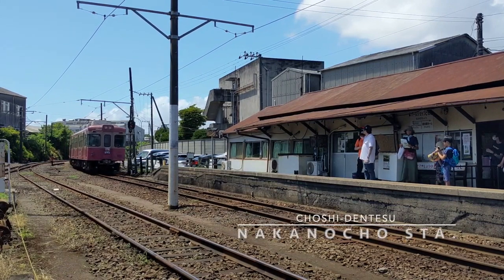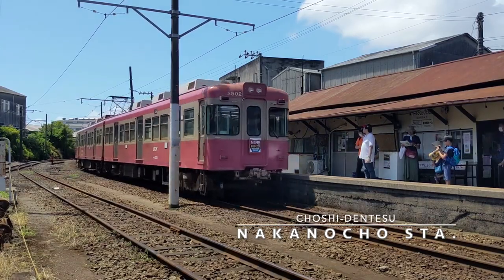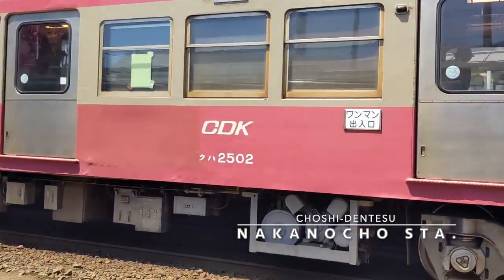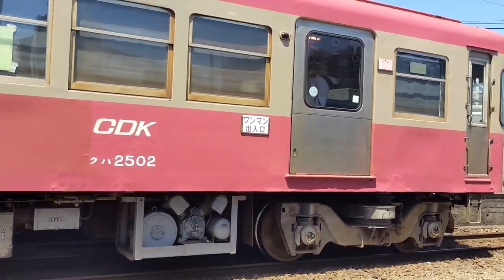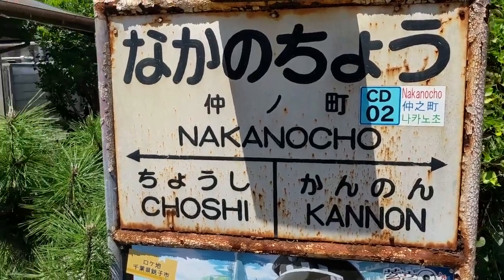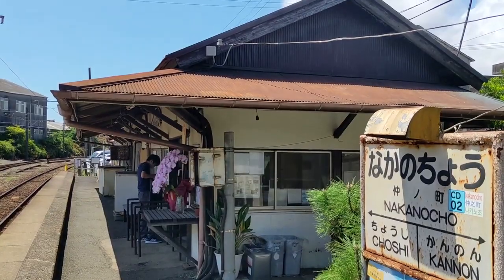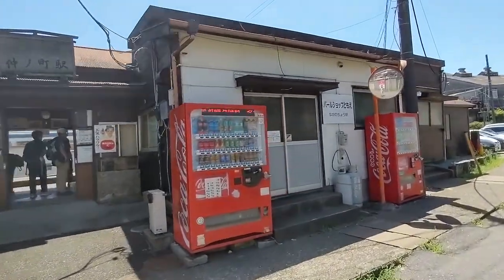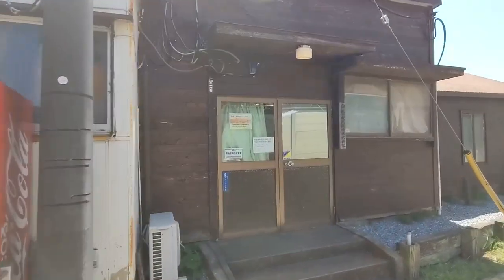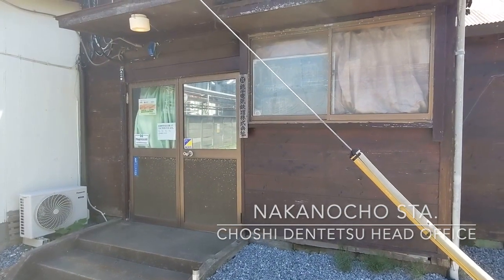Trains departing from Choshi Station will soon arrive at Nakanocho Station. This station is very important for Choshi Electric Railway, which manages train operations and services. The Nakanocho Station is equipped with a system that manages Choshi Electric Railway's operations, and it also houses the president, station master, and waiting room for crew members. This is the entrance to the headquarters. It has a very retro atmosphere.